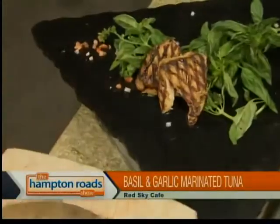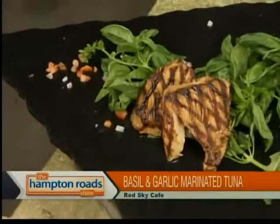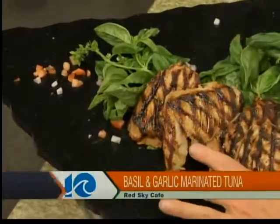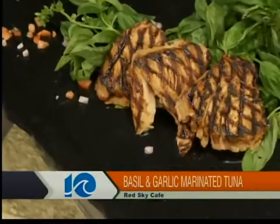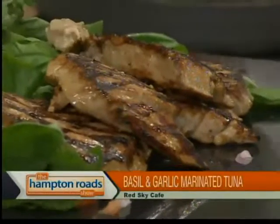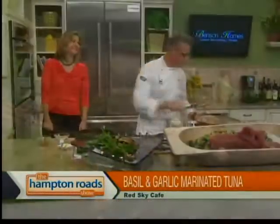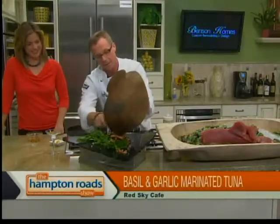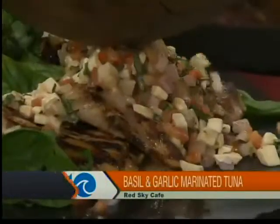Look at the tuna too. I don't know if he can get it on the camera, but it's a nice medium rare, okay? As it sits there, it's going to cook a little bit more. Ariane likes it a little bit more done. Baby tuna. And look how nice, light, and healthy this is. It is. Very nice. Got the Viking bowl working.